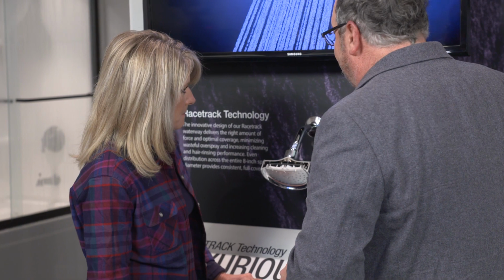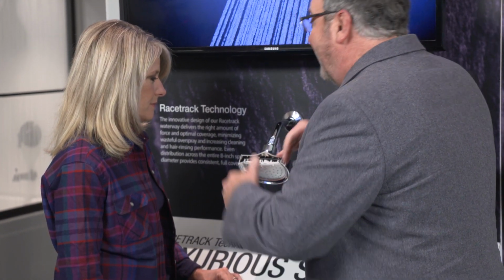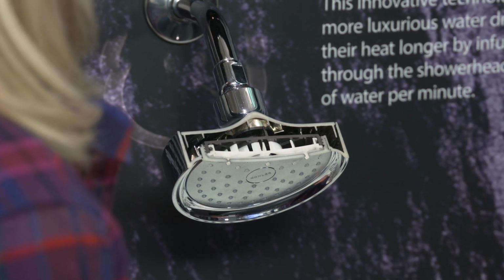This is one of my favorite features. It's air induction technology, and here's a cutaway. It looks a little complicated in there, and engineering-wise, it is, but it really is a simple concept. As the water's flowing through the shower head, it's injected with air, so each drop feels bigger, fatter, and stronger. So that's how, if you combine all these features, we're getting a good, powerful shower and saving water.